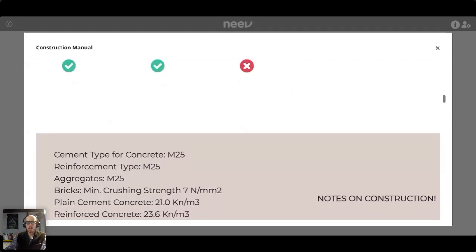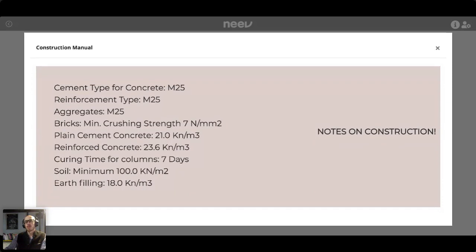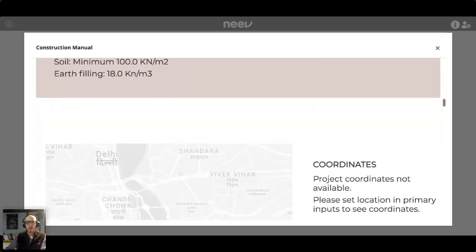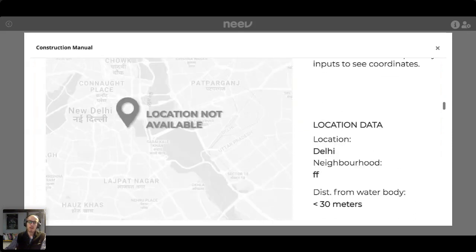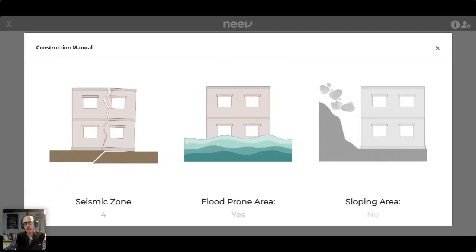The second piece of information is about material that is specific to the country where we work, and the bylaws that we use to map all this information. In this case, we don't have a map here. If you were on mobile, you would have seen the map of the building. You remember that we selected a risk close to the flood-prone area, but not in the sloping area.